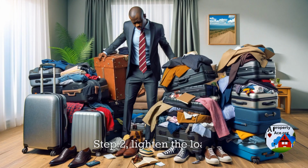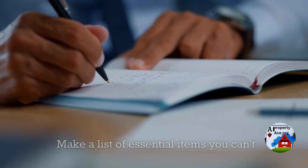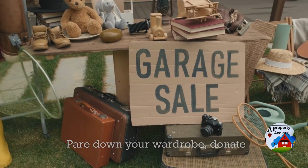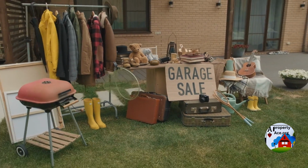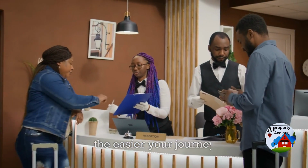Step 2. Lighten the load. Moving can be a hassle, but don't worry, we've got a solution. Make a list of essential items you can't live without and leave behind the rest. Pare down your wardrobe, donate items to charity, or maybe even have a garage sale. Remember, the lighter your baggage, the easier your journey.